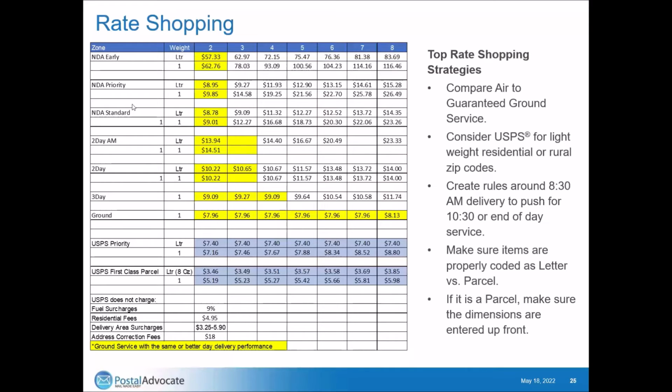Ground. This is a specific client example. If they're going to send something overnight and it's going to zone 2, it's $9 to $10 to ship that. Priority is $9 to ship it next day air standard. And if they want to ship it ground, it's guaranteed the same delivery time for $8. The key thing is that this $7.96 and this $9 are guaranteed to get there at the same time, yet everyone is sending them next day air standard. A lot of people just default to next day or priority because they don't know any better. They don't need it there at 10:30 per se. That's just the way they ship.